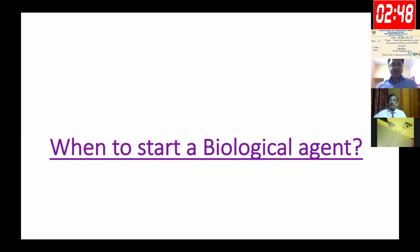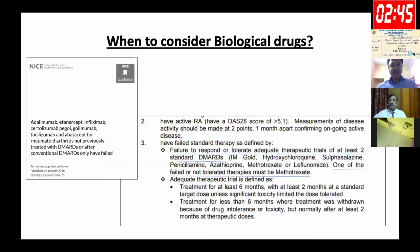So when do we start biological therapy? That's a big question. There's nice guidance, multiple guidelines by various BSR and ACR as well, quite easy to understand. So failure to respond or tolerate adequate therapeutic trials of standard DMARDs. And what we mean by adequate trials is a treatment of at least 6 months for at least 2 DMARDs at the target dose, unless significant toxicity happens or the patient can't tolerate them or they have significant side effects.